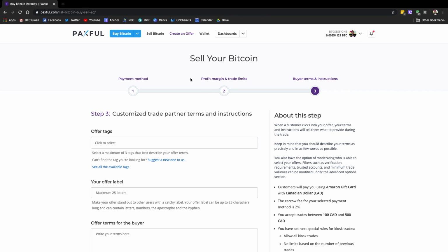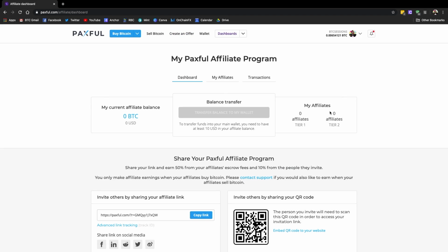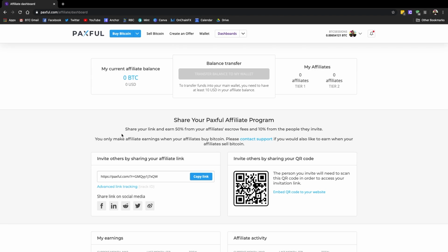Now, the last thing I want to show you guys is the affiliate dashboard, if that's something that you're interested in. So right here, you can see that obviously there's no affiliate balance yet. You can transfer balances to your wallet from the affiliate wallet when it adds up above $10 USD. And then other affiliates, this will list who you have, how many people you have as tier 1 and tier 2, and I'll explain that in a second. So essentially, you can share your Paxful link and you gain fees from the escrow fees that Paxful charges.